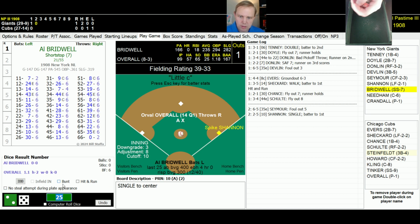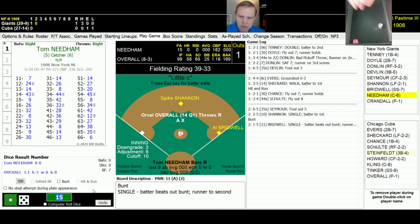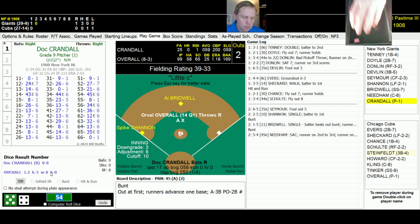Here comes Al Bridwell, and it's time to bunt. Bridwell's roll is a 15 for an 11, and that's a single, so he bunts and beats one out, and that brings up now Tom Needham. Needham has no hits. Backup catcher rolls a 54 for a 45, and that's a bunt over to the left side, and that's going to be fielded by Steinfeld, who throws over to Evers at first. And with 2 away, that'll bring up Doc Crandall, the pitcher.